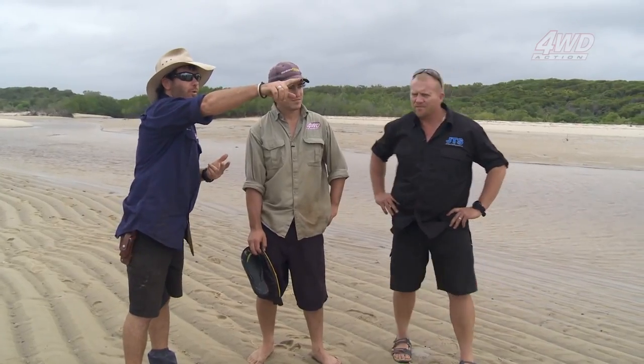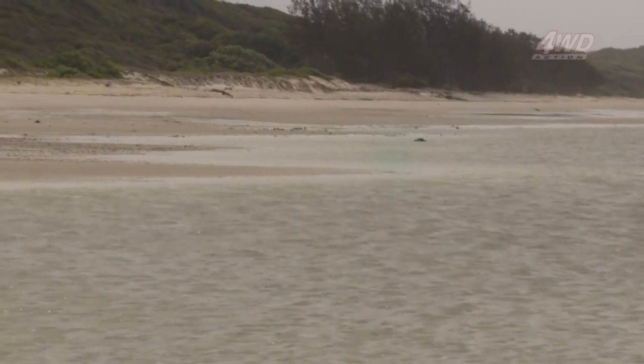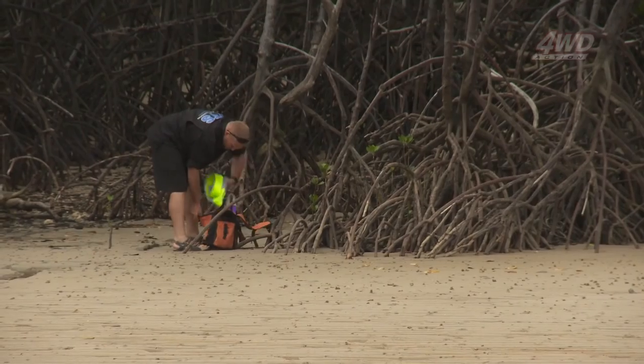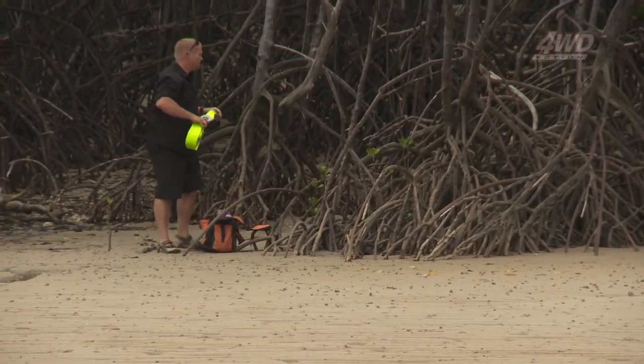You can see there's a mass of water and sand up through here. There's nothing to winch off. The only other chance we've got is back there. Now, if we get everything ready, put a winch strap on the mangroves ready to go, have you blokes on the other side ready to get that winch across and on as soon as I get stuck so I don't sink in, we might be in with half a chance.